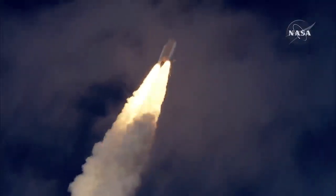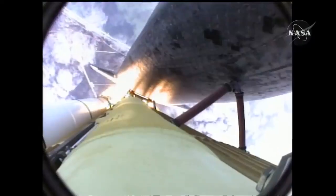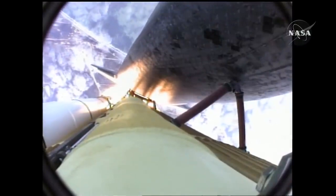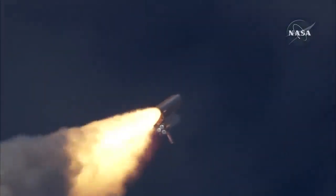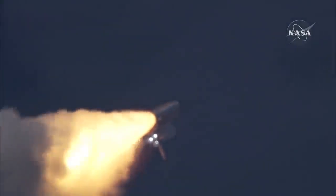30 seconds into the flight. Atlantis almost 2 miles in altitude, almost 6 miles downrange from the Kennedy Space Center already, traveling 500 miles an hour. The 3 liquid fuel main engines now throttling back to 72% of rated performance, going into the bucket, reducing the stress on the shuttle as it breaks through the sound barrier.